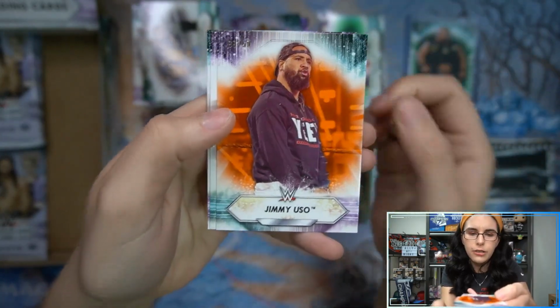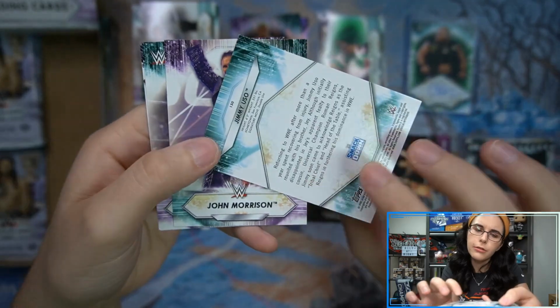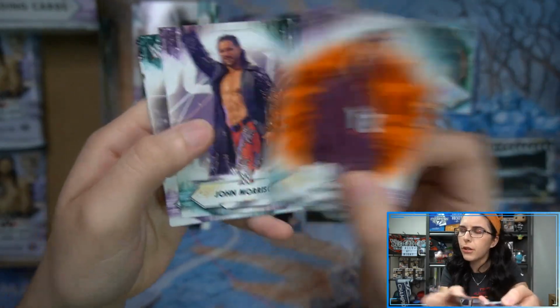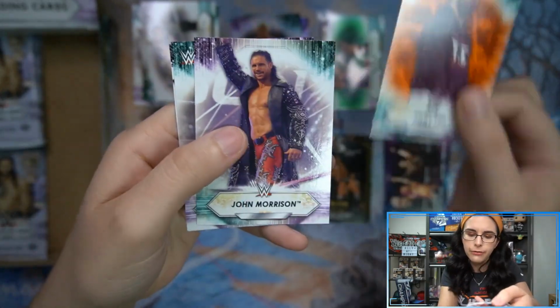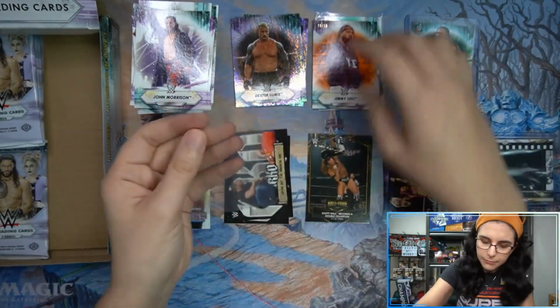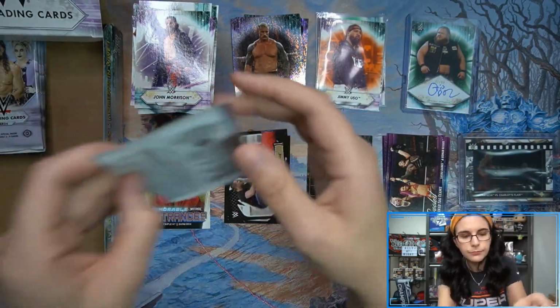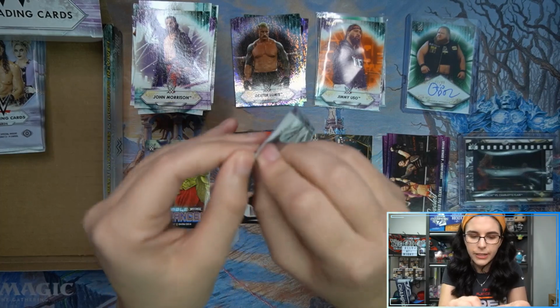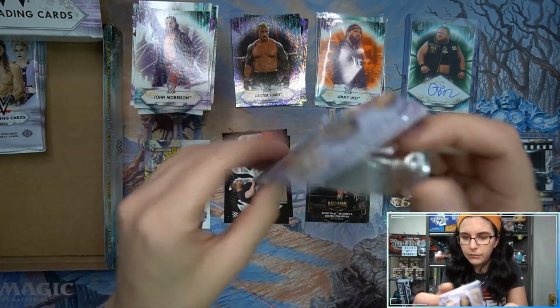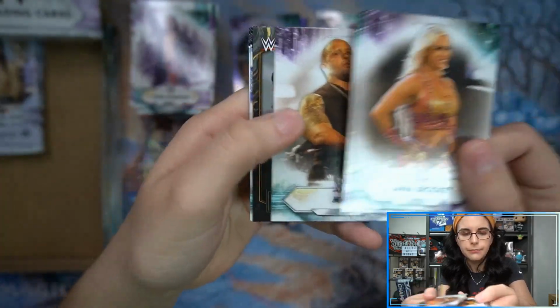But, oh, okay. Jimmy Uso here. 39 of 50 orange. We haven't seen an orange, so that's cool. Nice and bright there. Card number 150. Number 250. Let's go ahead and get Jimmy Uso sleeved on up. All right. So we did find another numbered parallel. Still a quarter of the box remains.